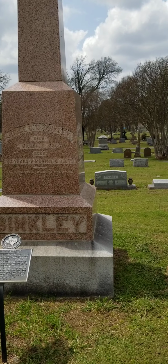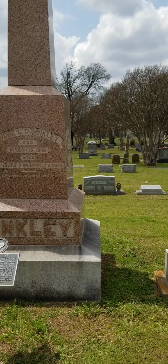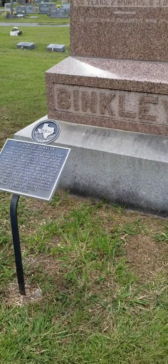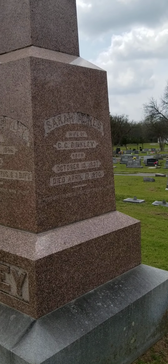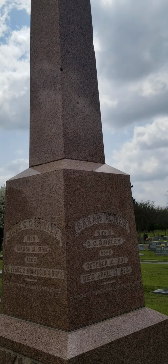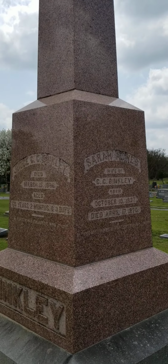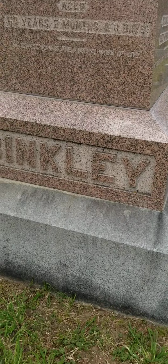...60 years, 2 months, and 3 days. Judge C.C. Binkley. 1896. Judge Binkley. His wife was born in 1837. She died in 1870. The granite is old. It's chipped and showing signs of wear. But boy, even though there's black on it, I guess red granite just really holds the engraving. But yeah, that's very old.